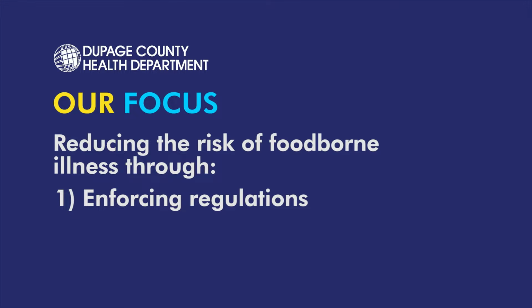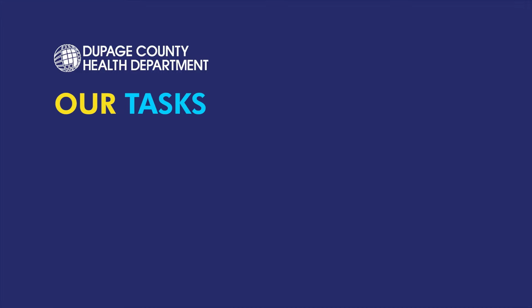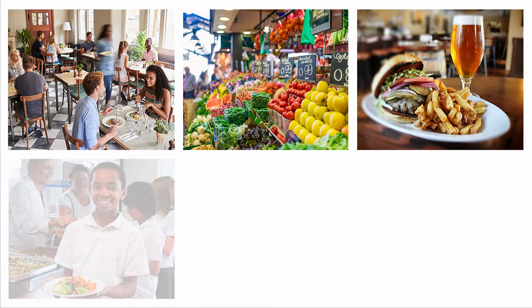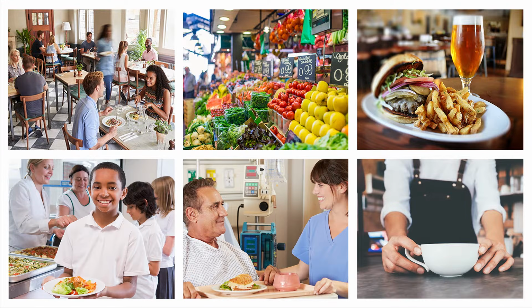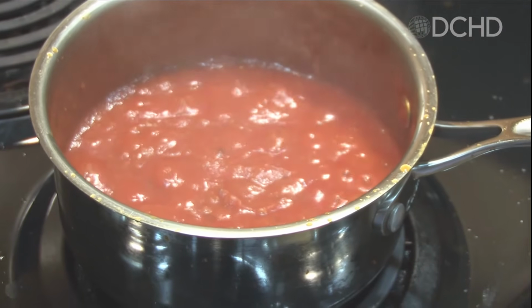Our focus is on enforcing regulations and educating food service workers and the public on important food safety practices and concepts. Our tasks include conducting inspections and investigating complaints of food facilities such as restaurants, grocery stores, bars, schools, care facilities, and other operations that sell or serve food. Environmental health specialists protect public health through a variety of different environmental health programs, including food safety.